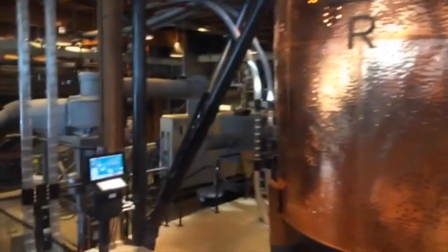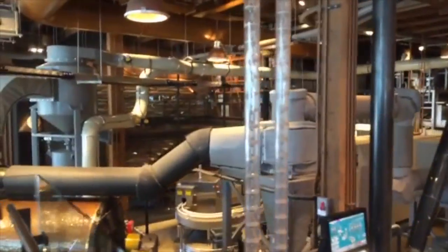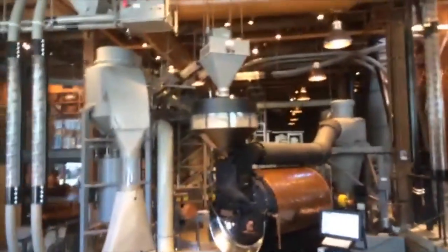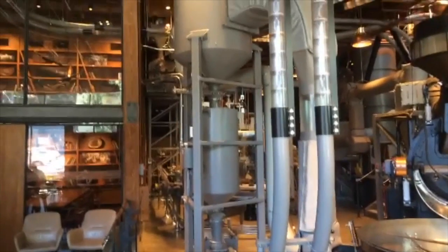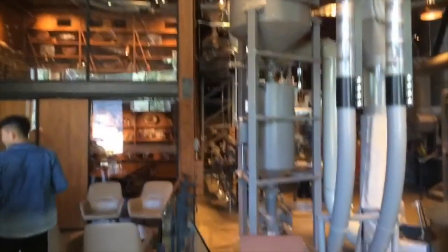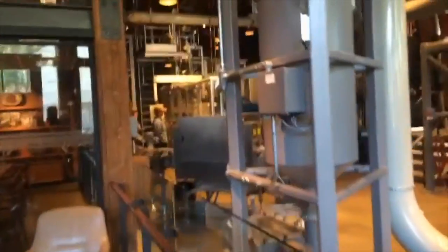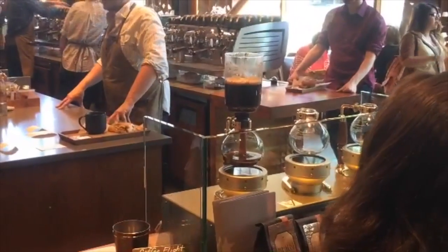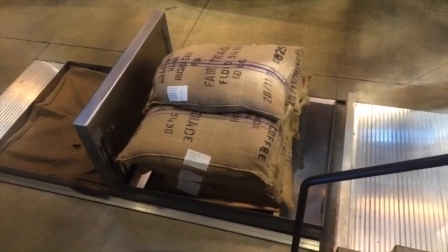Whoa! Did not expect to see this much going on in here. Look at that, you can see all the roastery. Look at that. That's so cool. I'm not even a coffee person, I think it's cool. Look at that, you can see him making it. Nobody can carry that much bean. That's ridiculous.